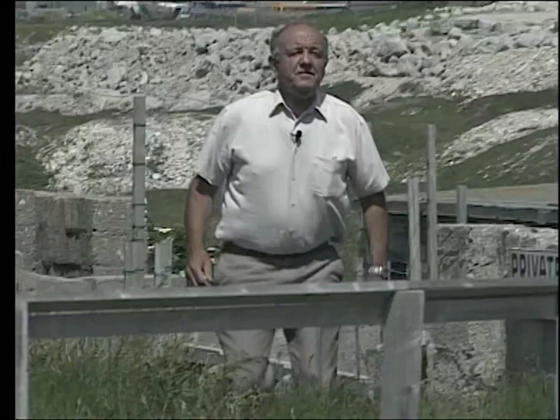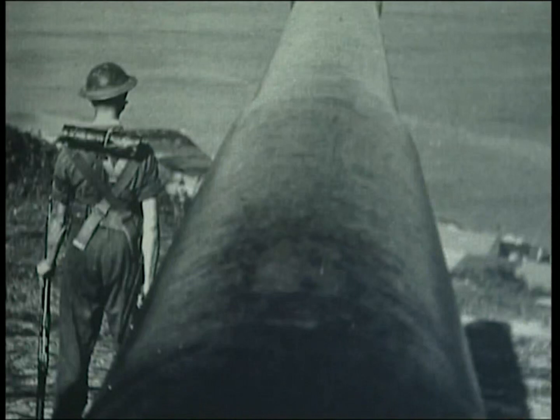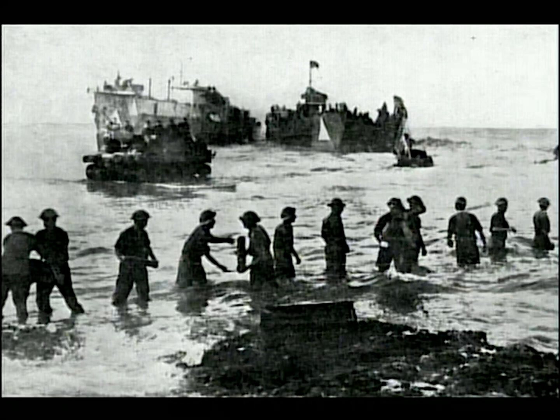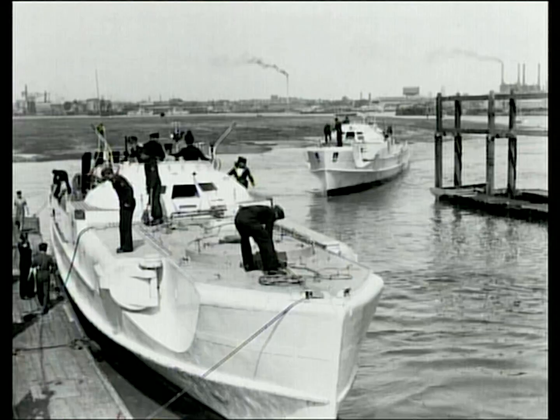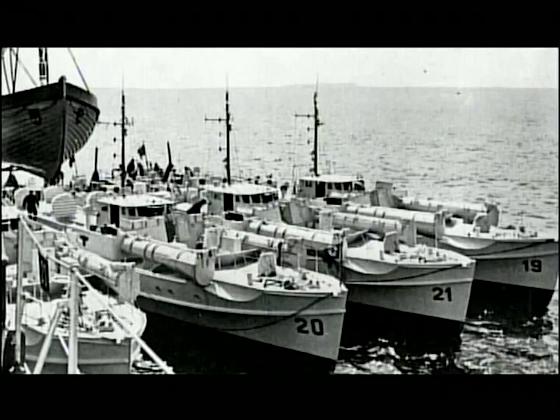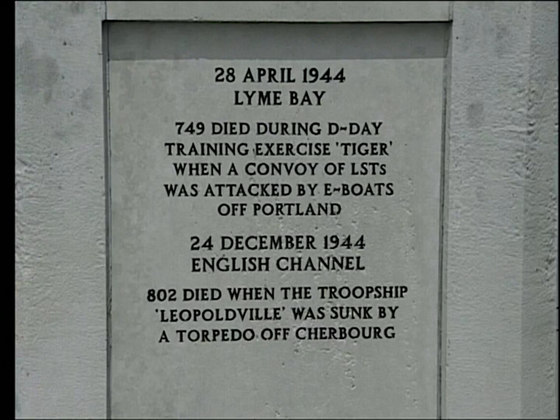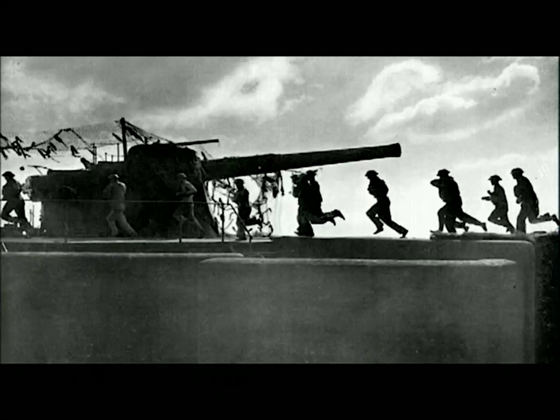We have the two gun embrasures here, the 9.2-inch guns, which later in the war were radar controlled. Sadly, the time when they really would have come into their own, they couldn't be fired. On the night of the 27th, 28th of April 1944, there was a major exercise taking place in Lyme Bay, Exercise Tiger. German E-boats from Cherbourg got in amongst the friendly Allied convoy and wreaked havoc. There were 749 people killed in this exercise, more than the total lost on Utah Beach on D-Day itself. The radar plot was too confusing for the guns to open fire, although they were within range, because they couldn't tell which were enemy vessels and which were friendly ones.